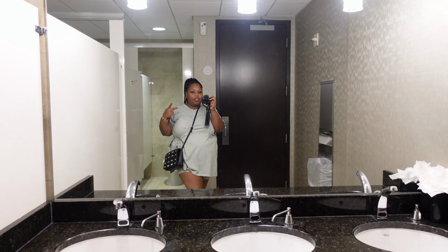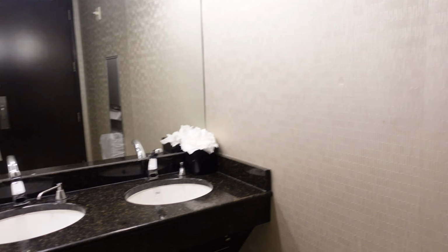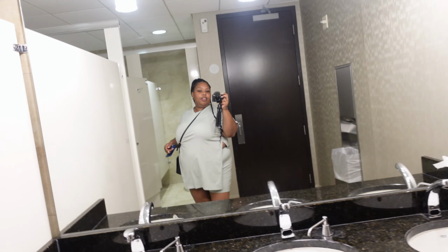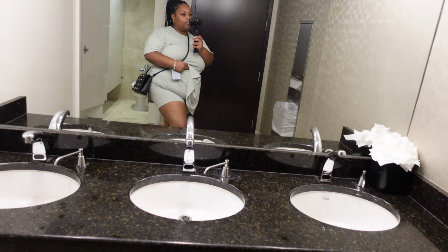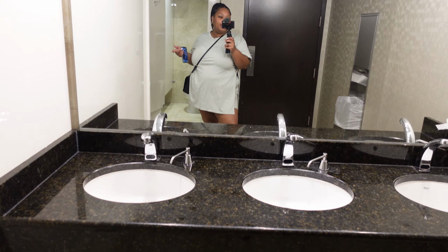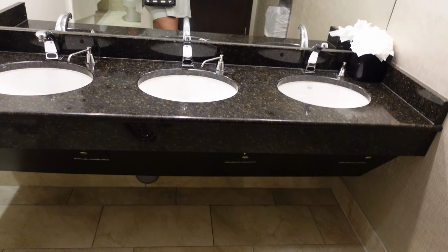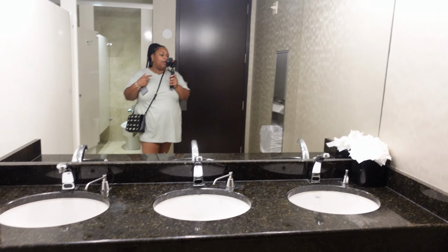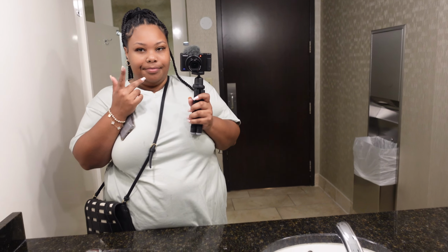I'm gonna show y'all my outfit since it's a good mirror. The set is from Amazon. It's linked in my bio. It's so cute, it has split side biking shorts underneath. I think I'm gonna get it in some more colors. And this bag is from Target. The shoes are from JCPenney, but they have a pair that looks just like these at Target as well.